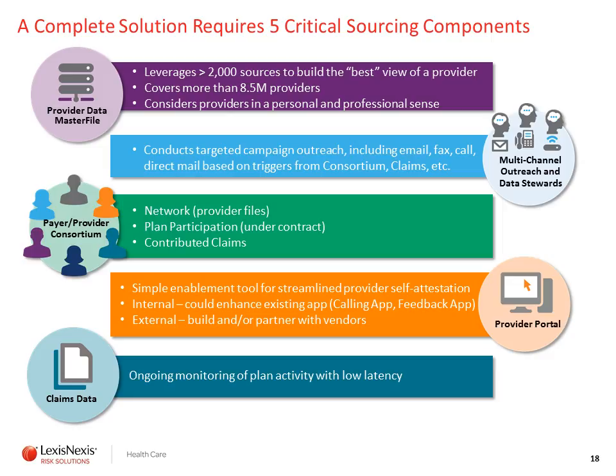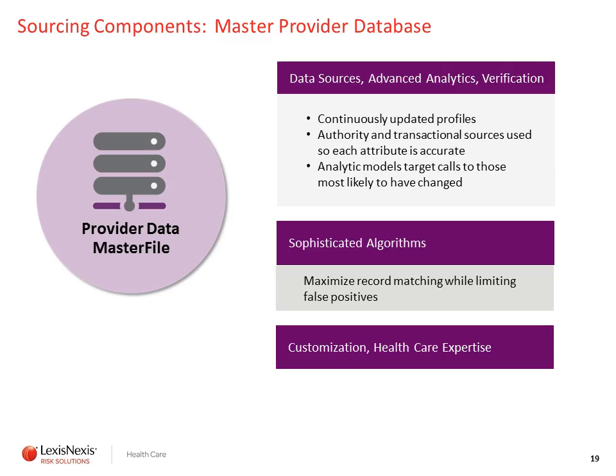So as an example, our provider MasterFile leverages 2,000 different sources, from their state boards to proprietary sources to multiple claim streams, providers, etc. And it's all coming together to continuously update this record of a practitioner. One of the challenges in doing this, and what I was referring to earlier, is you're bringing together those disparate sources of information, and yet you have to match them correctly.